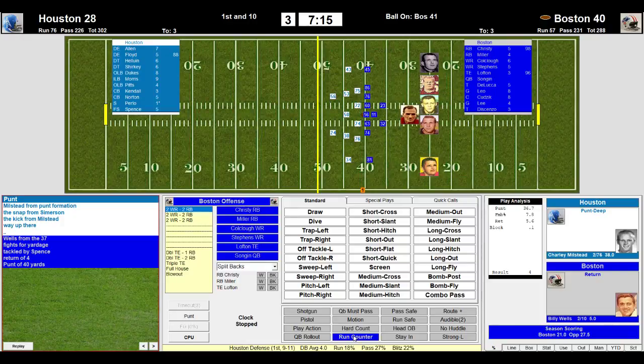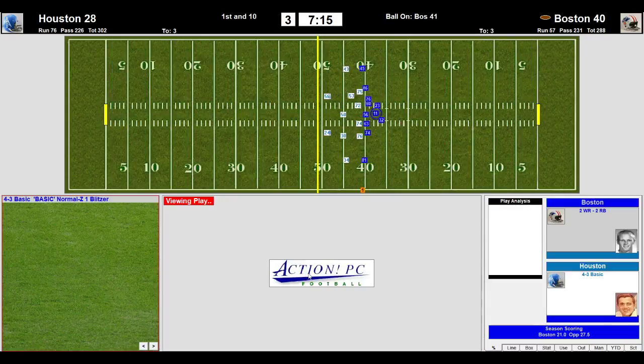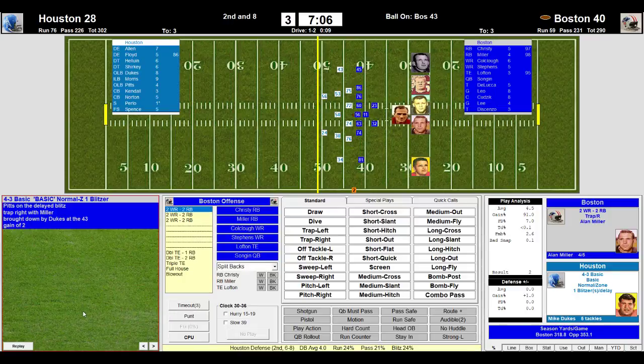Patriots will go run counter. They're going to go play action fake, run counter, trap right, Miller. There's the run counter, trap right. Miller struggles for 2 yards and is brought down quite rudely by Mike Dukes. That's Dukes' 5th tackle for the Houston Oilers. Clock running, 2nd and 8, 7:06 to play in the third quarter.